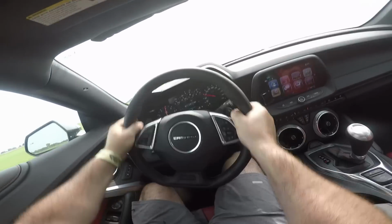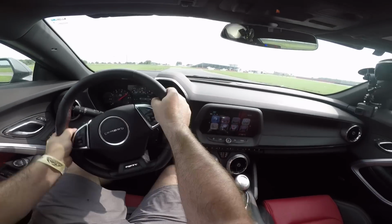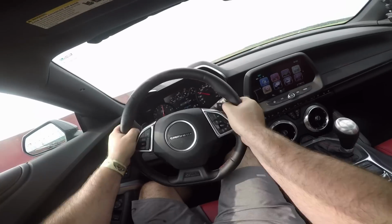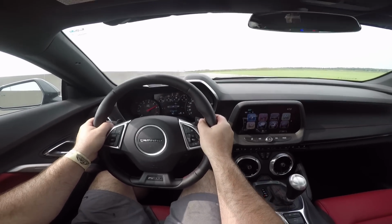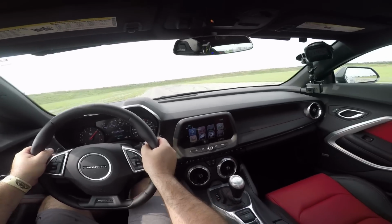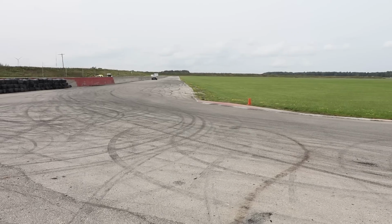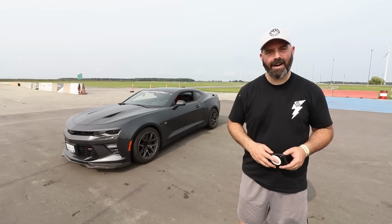It is a lot of car. After going from the sort of delicacy of the S2000 and the FRS, this thing is just a big brute with some front end push right there. It's a workout. Sweating buckets here. Tuckered out. That car is a workout to drive.